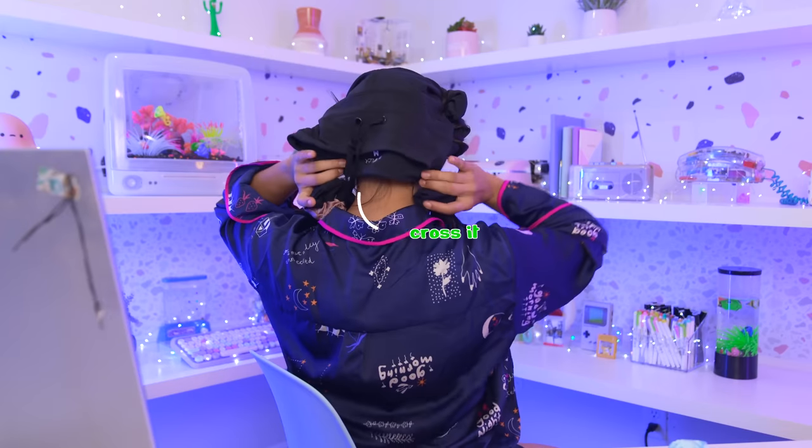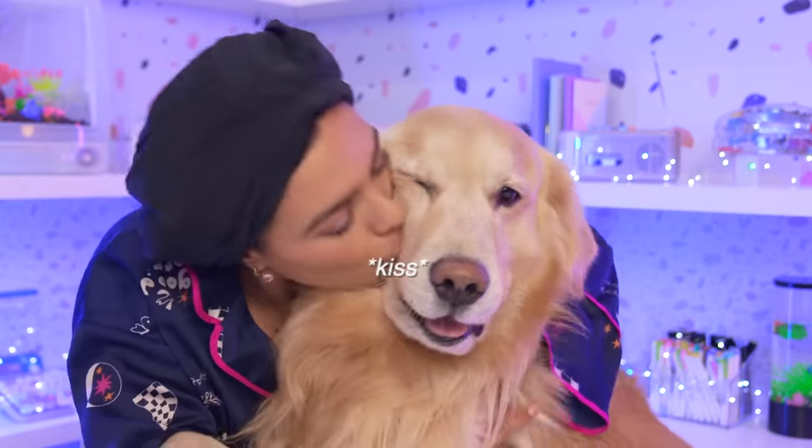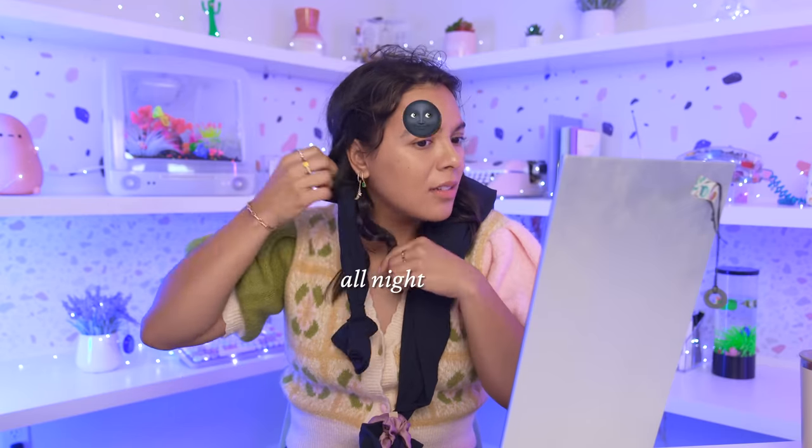Final step. We're gonna cross it and then we're going to tuck everything in. Oh, now I'm just gonna seal her up. And now we wait till tomorrow. The moment of truth. Did I do it right? I mean, yeah, I slept on this all night. It was okay. Hold on.